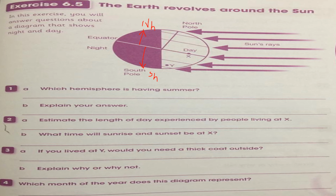In this picture they ask which hemisphere is having summer. The part which is tilted towards the sun is the summer. So right now it's the northern hemisphere here. Explain your answer: because here they are receiving the sunlight and the length of the day is more than the length of the night. Here they ask for the estimated length of the day experienced by people living at X, at this point.